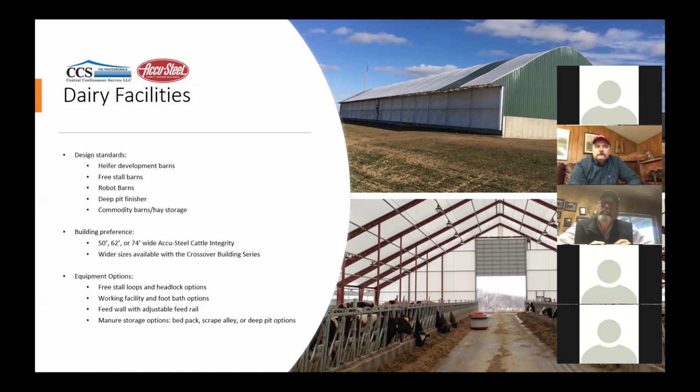Yes, you can be very versatile in what we can do with the dairy, and it can go from heifer development with a barn like the green barn up on the top. I've got a facility right now we're proposing in Minnesota where they're going to have headlocks on each side, and that's going to work really good. You can get wider with the crossover building. I'm in that center picture. That's out in Illinois, isn't it, Jason? That's a facility in very northern Illinois. Three or four robots in there, I think. It's two robotic milkers, and a robotic feed pusher.